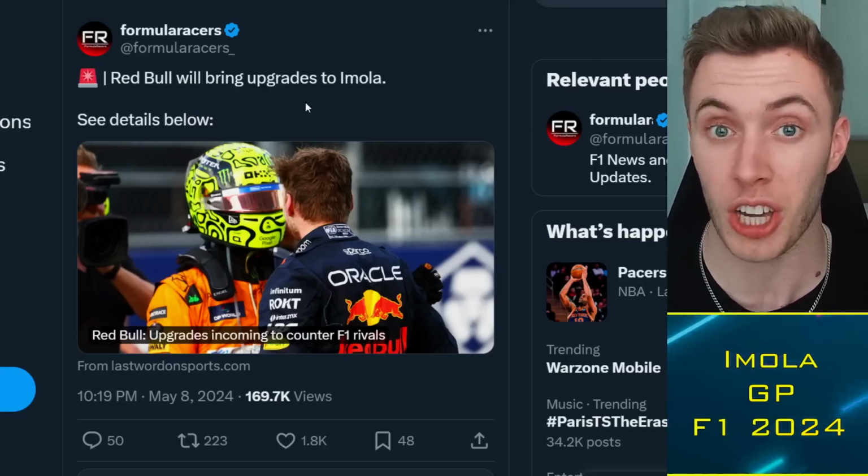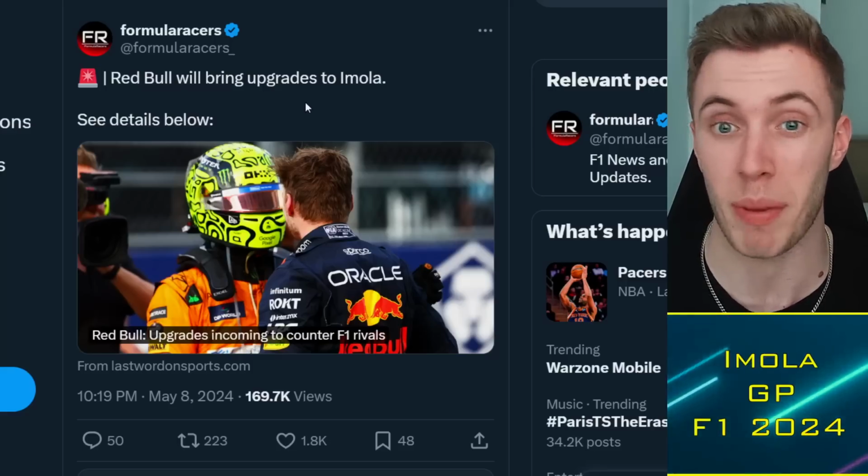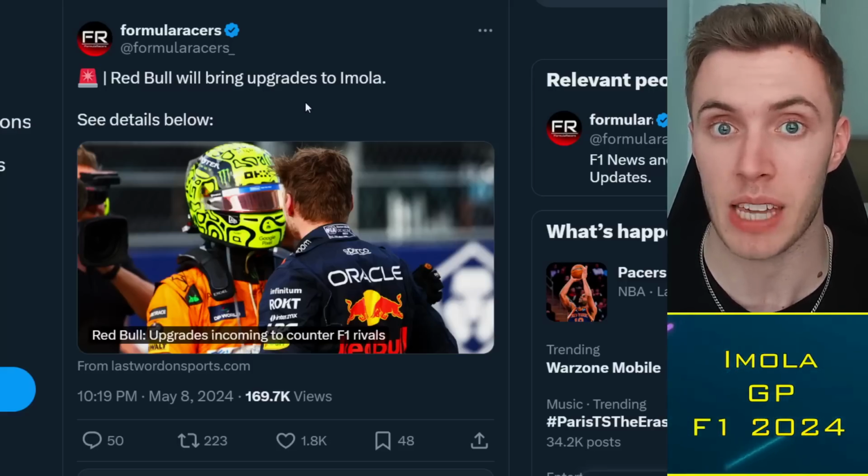Now, Red Bull are going to bring some upgrades to Imola. They brought some to Suzuka. They reckon that was worth maybe 1/10 of a second. They're going to bring some to Imola as well.